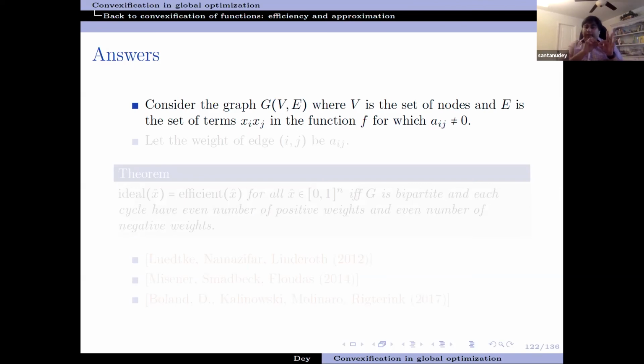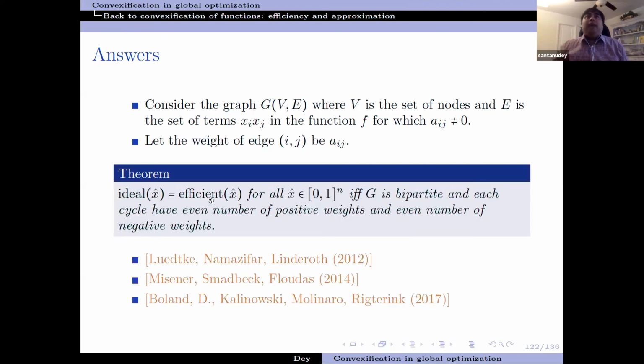So again, every variable is a node, and whenever you have a term xi, xj with non-zero coefficient, you have that edge, and that non-zero coefficient in the function is the weight. And so this is a theorem, some parts of which are in this paper, as stated in a paper that I have together with Natasha, Thomas, Marco, and Fabian. So it says that these two are equal if and only if this graph is bipartite, and each cycle in this bipartite graph has an even number of positive a_ij's and an even number of negative a_ij's.